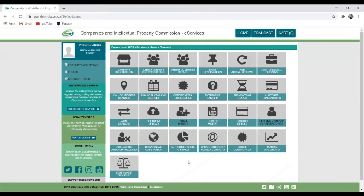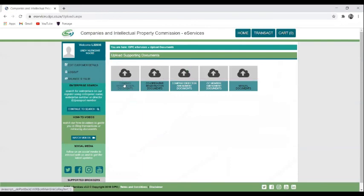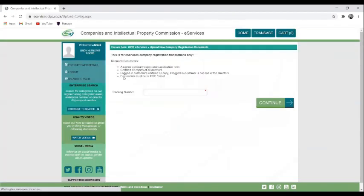One last thing before I end this video. When you're done completing that form that they sent to you, and you have your ID copy as well certified, another method of submitting is that you can just click upload documents here, and then say it's for company registration, and then get the tracking number from your email address, the one that was sent when you registered. Then you click continue, and then you submit the documents.